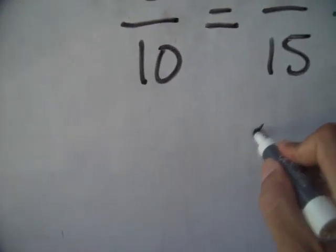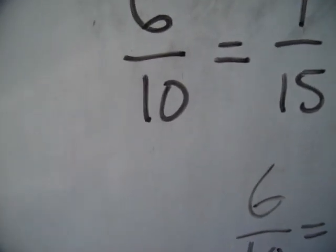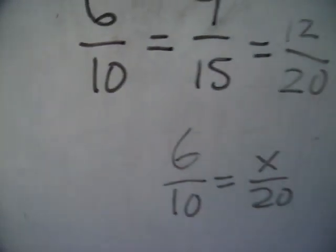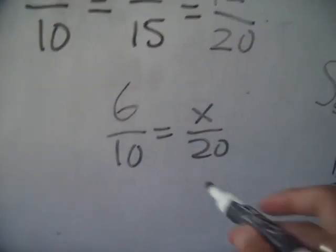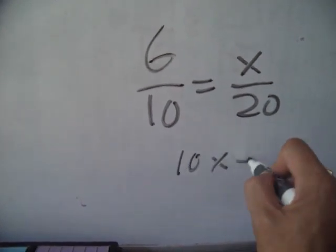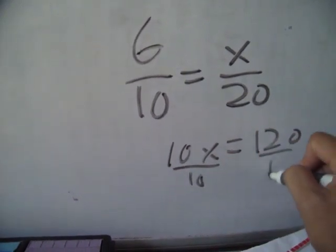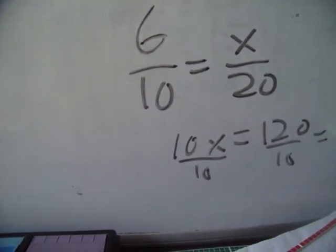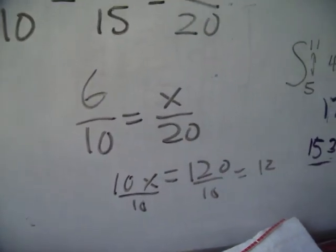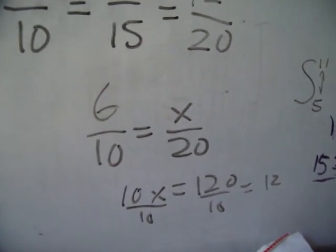Let's go with 6 is to 10 as, I don't know what, is to 20. Well, how do I figure that out? Well, here's what they want you to do. What they want you to do is just cross-multiply and get 10x equals 120 and then divide both sides by 10. That's an excellent way to do it. It works. And you'll get 12. Right? Not wrong. That's exactly right.